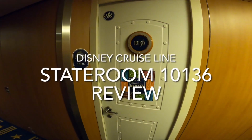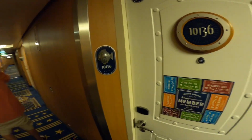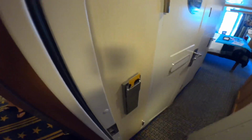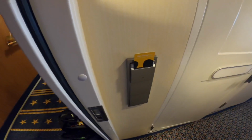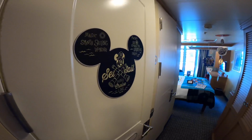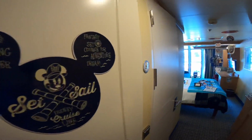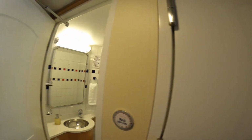Alright, so this is Stateroom 10136. This is a Deluxe Oceanview veranda. As we go through, they have a light key card area to allow the energy use, and then we have turned the thermostat down to the coolest setting. This one, as of this morning, has been highly decorated by the wonderful Disney Cruise Line team for this sailing.